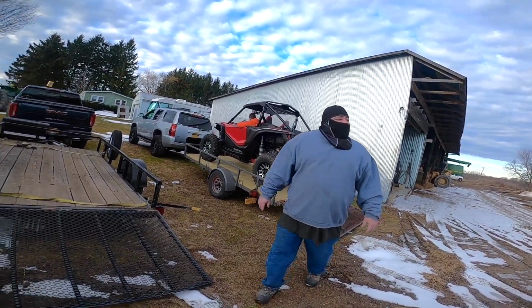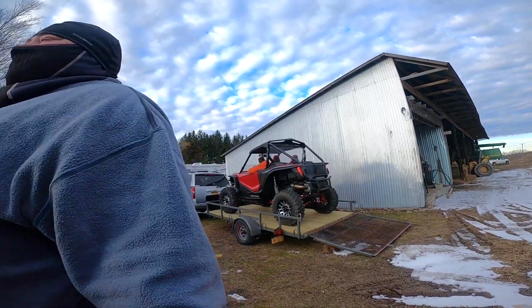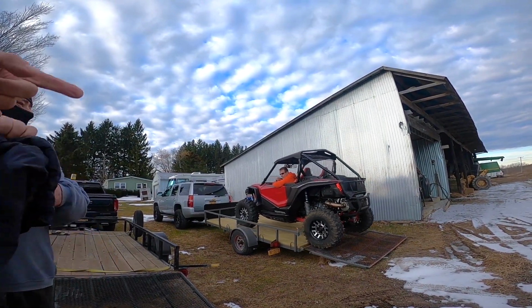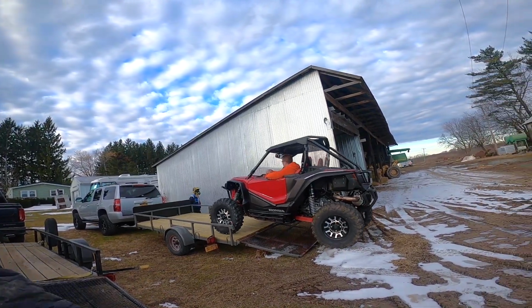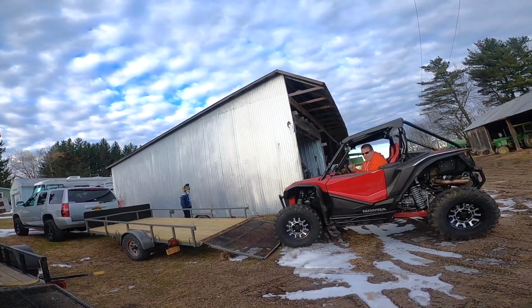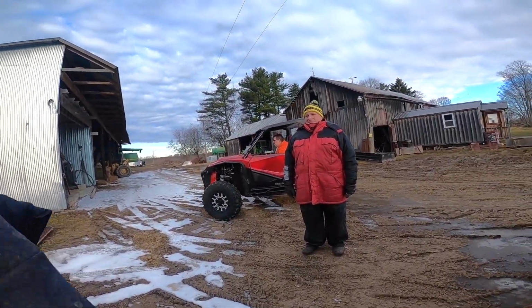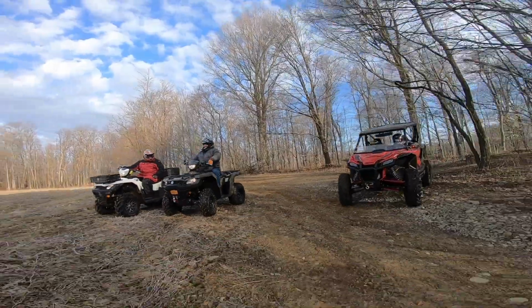Oh, man. That's not even warmed up yet. He's got the right tires on it too. Oh, yeah, absolutely. It drives me nuts when I see the side-by-sides and they still got 25s on.